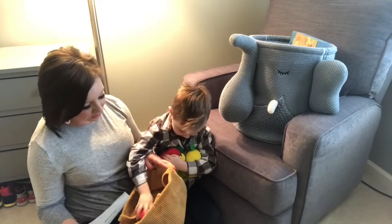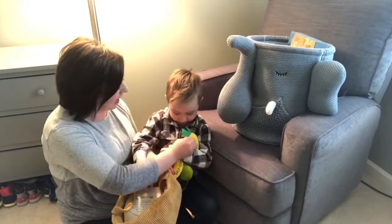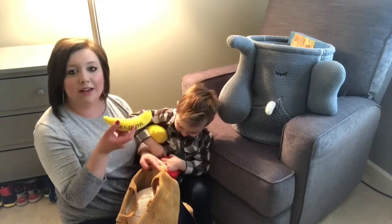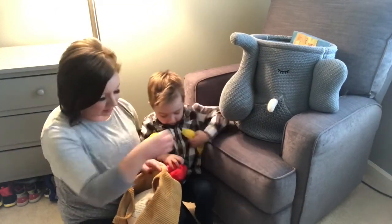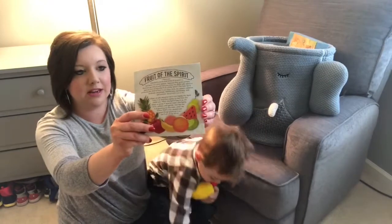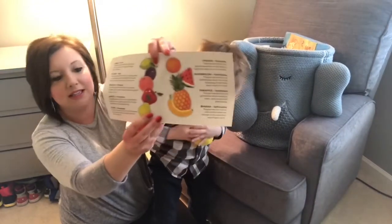So this has all different fruits to it of the fruit of the Spirit. So what's some of them that we have? Pineapple, but it means gentleness. And banana is self-control. So this can teach them good qualities. It can also teach them their fruit and their colors. But then it also has the Fruit of the Spirit little booklet that comes with it. And it goes through and explains each one.